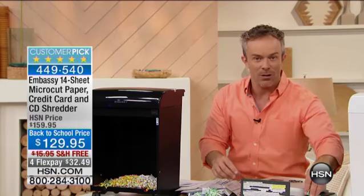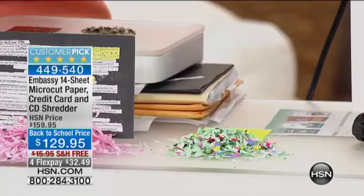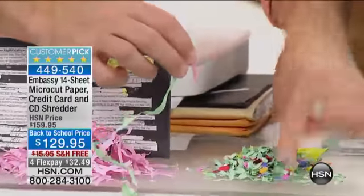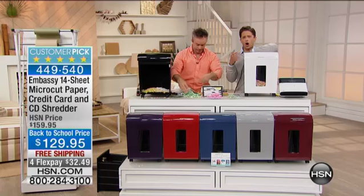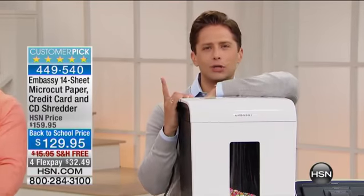And so we now have the opportunity to evolve from cross-cutting, getting down to micro-cut. And this fine micro-cut is thousands of shreds per page. And that's really what we all want to do. We all want to evolve because we can go from this to this down to a tip of my finger right there. And not only are you buying a better shred and better protection for you, for your family, for your hard-earned phenomenal credit score, you're also buying a dependable, long-lasting product.